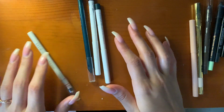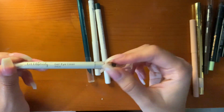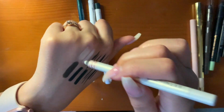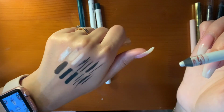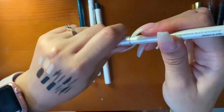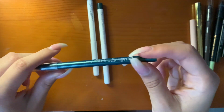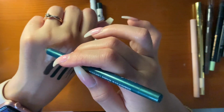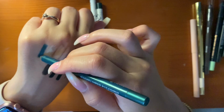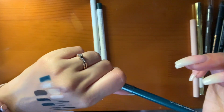Then I have this Ulta Beauty gel eyeliner in Halo. I think I'm gonna get rid of this because I don't really use it and it doesn't really show up. I'll sharpen it first before I give it to someone. Then I have this one in Peacock, which is very pretty, very pigmented. I like these eyeliners.